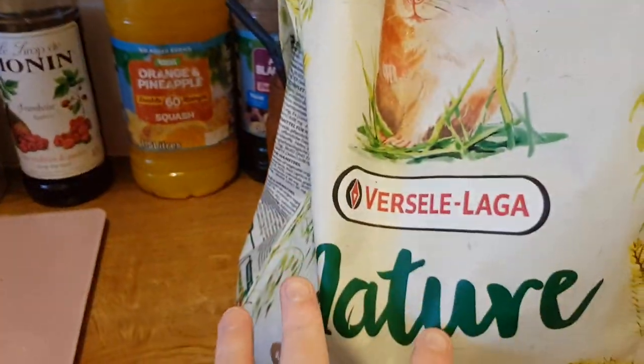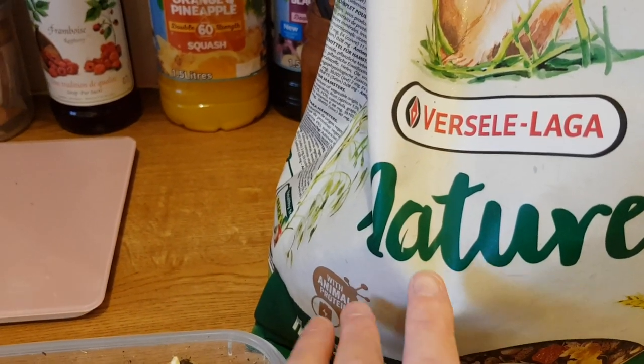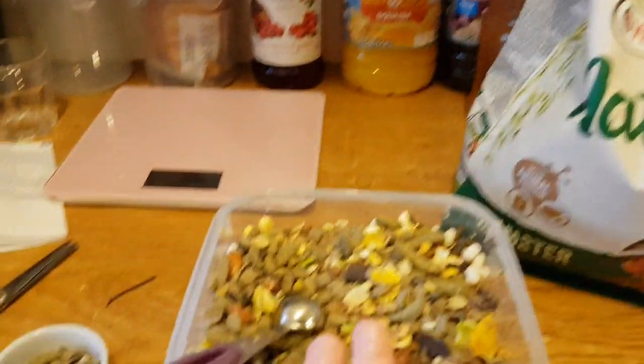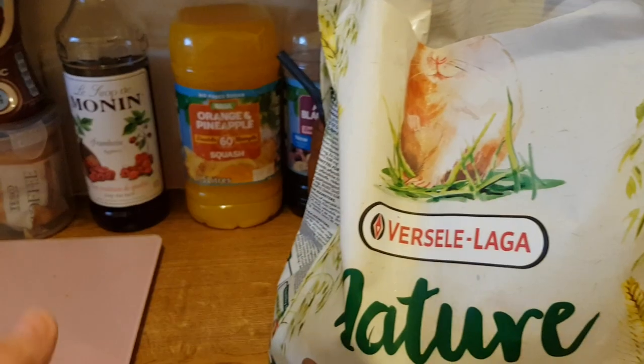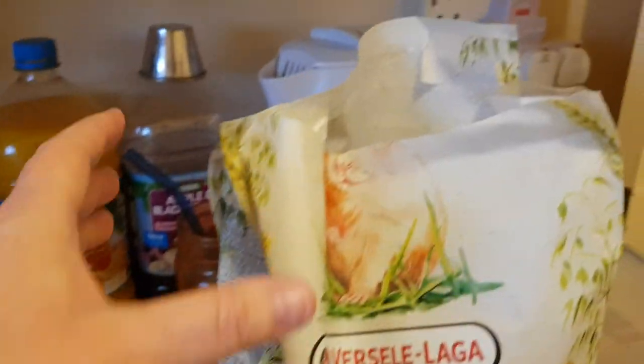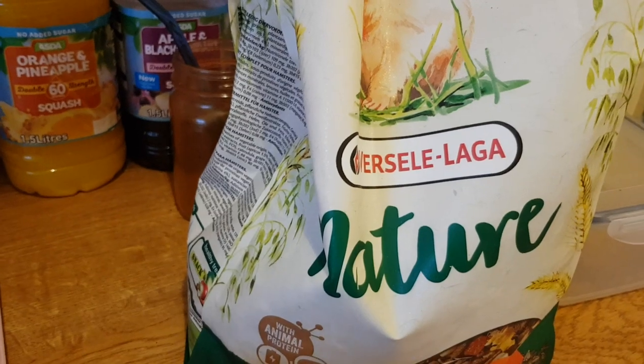If you get this bag, because it's 2.3 kilograms, make sure you've either got two big tubs, or quite a few of these, or a big massive tub. Because obviously you don't want to leave it in the bag once it's open, unless you just seal it back up, which is perfectly fine.